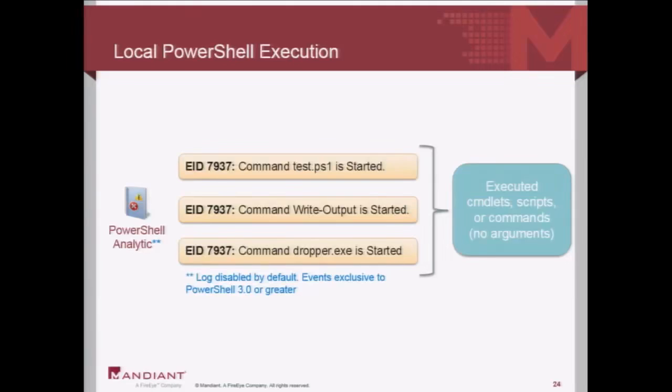And again, analytic logging generates a ton of events, and it isn't really maintained or meant for long-term event logging. When we turned it on, it did generate a ton of events, some of which were useful. And we'll go into it in a later slide how you can piece out specific commands that were executed if you turn on analytic or debug logging.